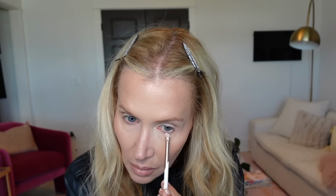And I'm also kind of setting the stage for all of this dark liner and dark shadow. I'm going to want something for it to blend into. You won't even notice this in the end, but it helps with the blending. This kit really has some good small brushes. And I'm going to run it right under my lash line, like that. And you want to run it all the way in and all the way out.